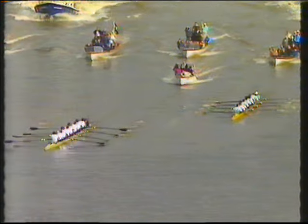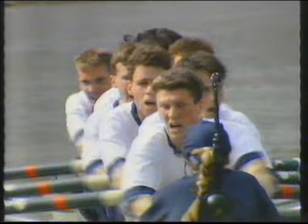Yes, and camera angles can be deceptive. As we look now from back near the finish line, you can see the advantage for Oxford. It looks like a length, maybe a little bit more, and you begin to feel that Cambridge's brave fight is going to end in yet another defeat. So it seems to have squeezed out to a length and a half. Oxford still looking remarkably relaxed, considering the titanic struggle they had around the outside of that Surrey bend.